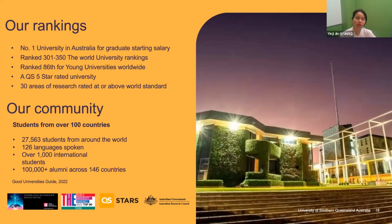So why UniSQ? Even though we are a small regional university, we are performing quite well compared to our size. So we are #1 university in Australia for graduate starting salary, ranked 300 to 350 in the World University Rankings 2023. It is equivalent to RMIT's ranking. And we ranked 86 for young universities worldwide and are a QS 5-star rated university.